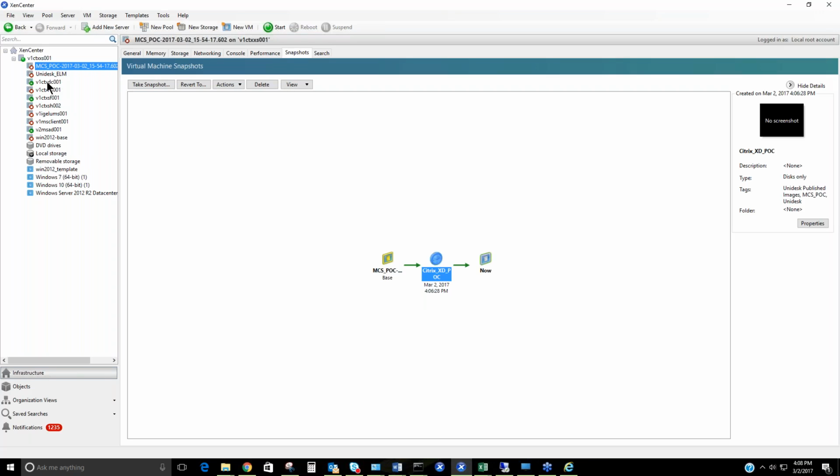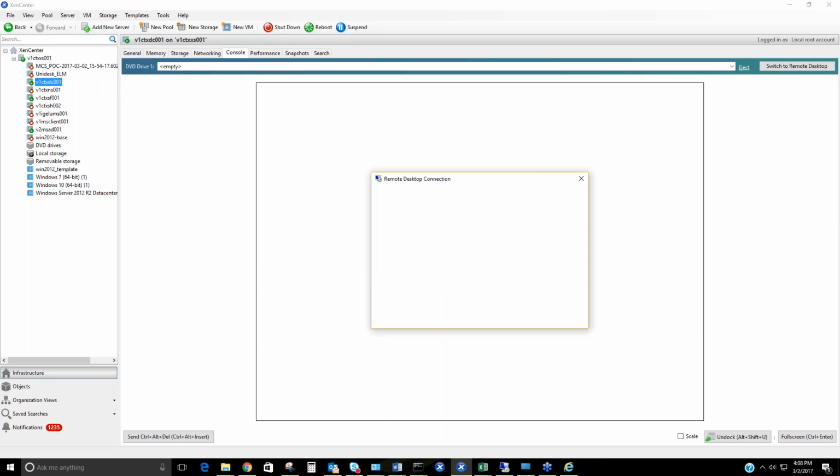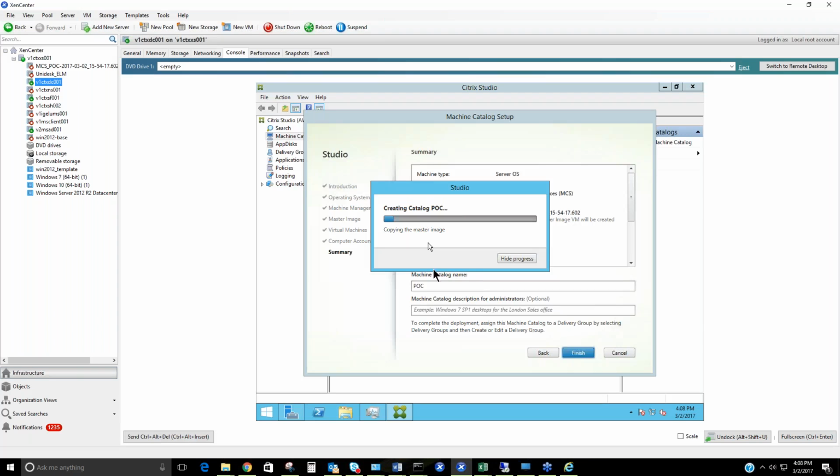One of the next things we're going to see is a temporary machine will pop up, and it'll be prepped a little bit. Then we'll move on and actually have the catalog creation of the 5 machines that I told it to create. But we are right now crunching a lot of disk I/O, so it's taking care of making that replica or base disk.